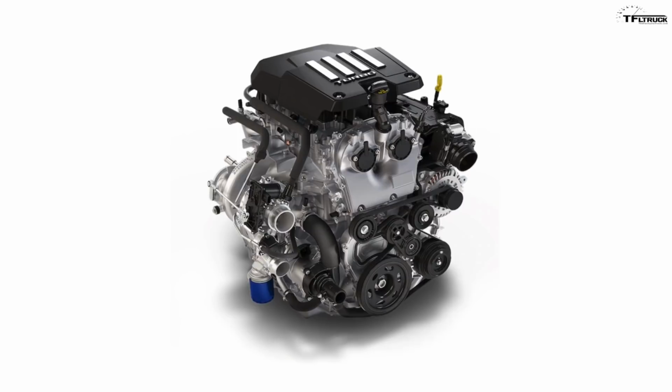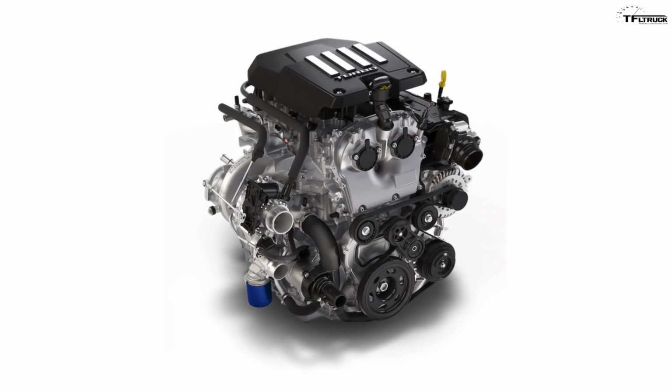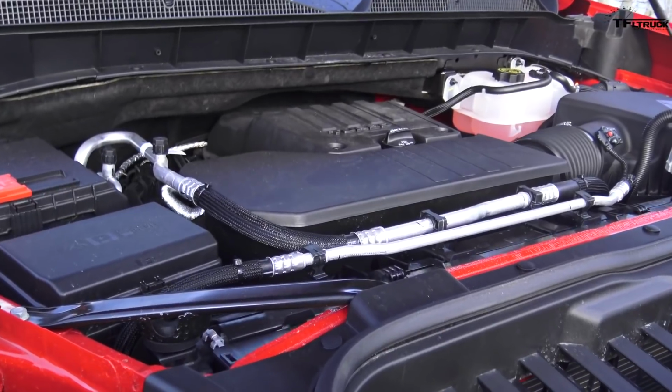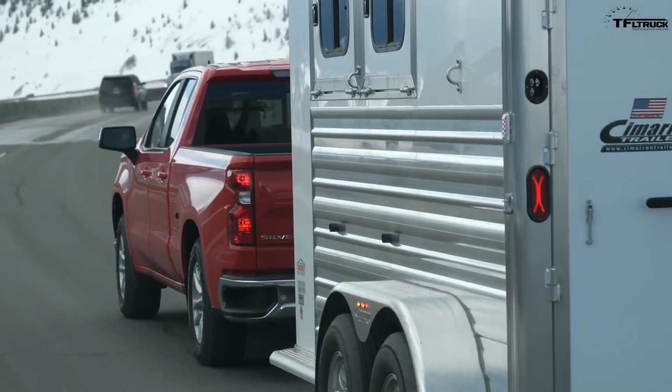All right, 2 powertrains down, 5 more to go. And this next one is a biggie because it's the all-new 2.7 liter straight 4 turbocharged gas engine. Yep, Chevrolet is putting a 4-banger turbo in their full-size trucks.